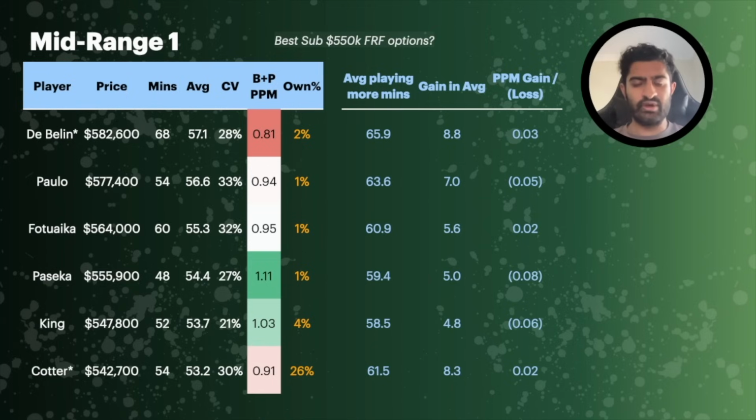So I didn't really touch on the coefficient of variance for those other front row forwards, but of this list here, he does have the best at 21%. That's actually better than the likes of, say, AFB or Tino. It's fairly close to Payne Haas, who's at 17%. So he's going to be more of that consistent guy for you as well.